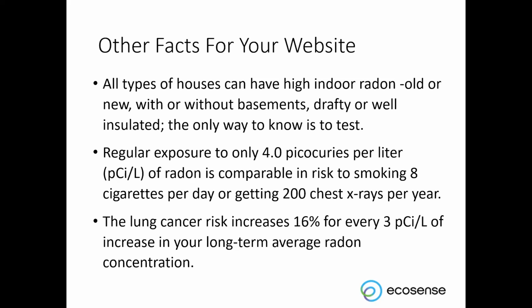And then the other part of that is the lung cancer risk increases 16% for every 3 picocurie per liter increase in your long-term average concentration. So if you move from 4 picocuries per liter in one home, and then you go to another home and the average concentration is 7, then the risk is 16% higher for those folks. And it continues to go up 16% for every 3 picocurie per liter increase.